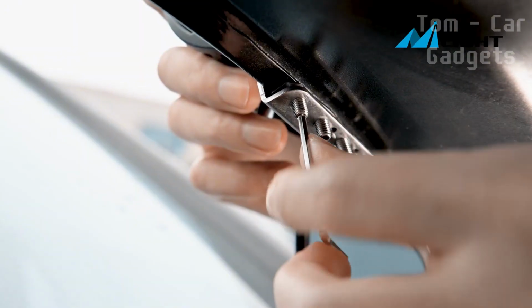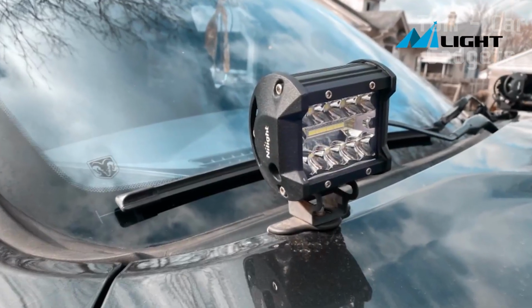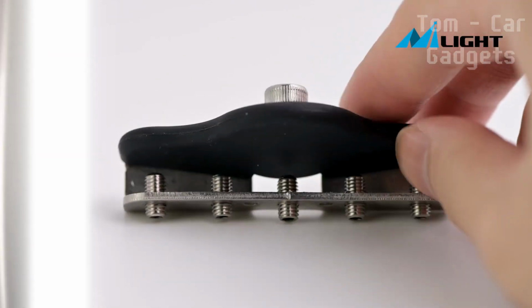Made of 304 stainless steel, the surface is coated with rubber anti-rust paint, ensuring excellent resistance to rust and corrosion, making it perfect for long-lasting performance in various weather conditions.